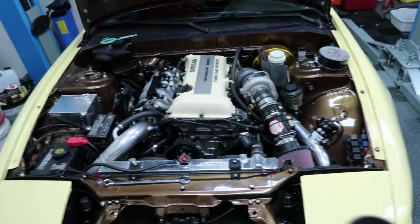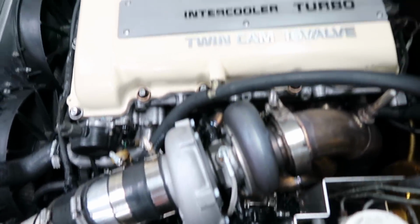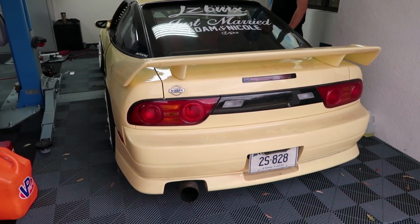But other than that, I'm gonna switch over my vacuum lines to some temp resistant stuff, and it should be pretty sweet. Gotta add the turbo blanket too. She's acting a little lopey now. I think I gotta raise the idle.